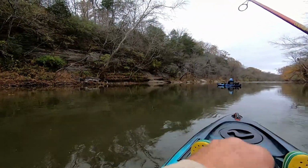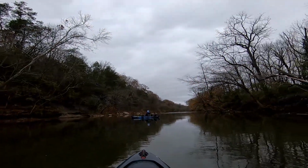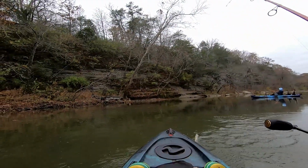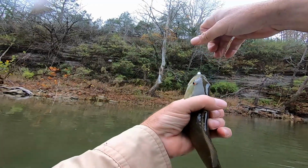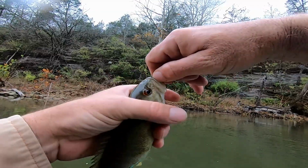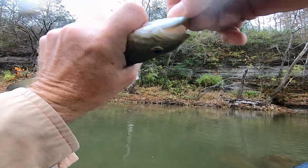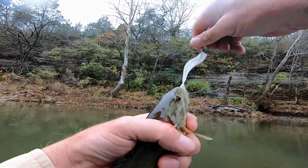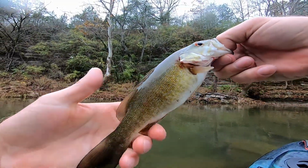Wonder if there's anything in that chassis. Got it. I stuck that one though. 17. Oh, look at that. It's a paddle tail. Wow, he destroyed that. He destroyed it. Oh my gosh. Look at when I pull this out of here. He won't even let go. There he goes. Smallmouth, fish number 17. Golly.